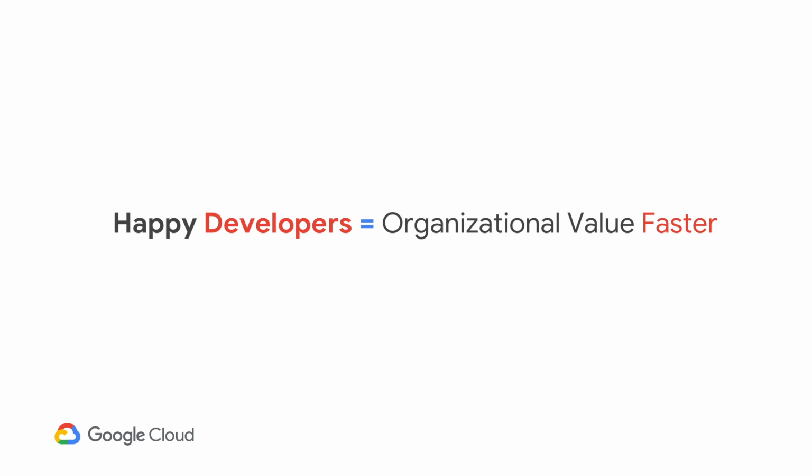And I like to think of it in a different way, that if we make happy developers, then you're going to be able to reach that organizational value faster. Because the key here is that with happy developers, they are developing and innovating new digital experiences for you that your customers are asking for. And if we make our customers happy, then we get organizational value. So happy developers equals organizational value faster.